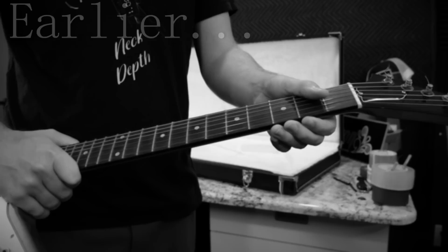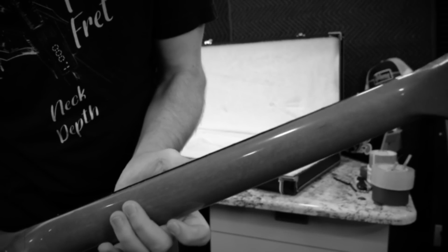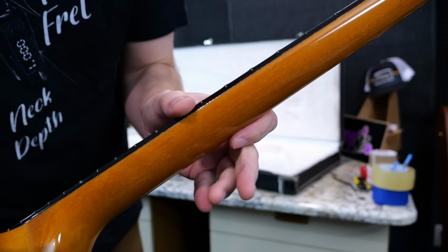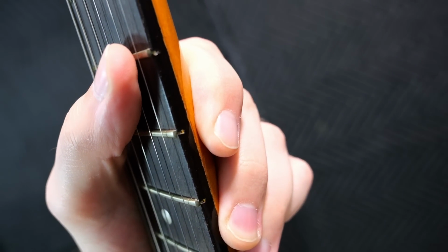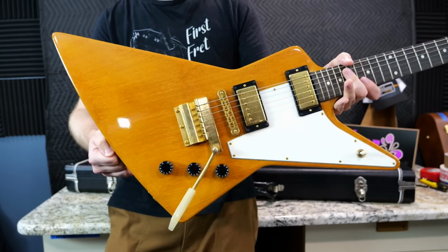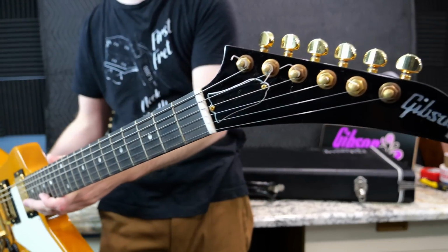Uh-oh. I'm feeling something I don't like on the neck here. Tell me it didn't get broken. Oh, no. It's just the fretboard is really shrunken in this area. That is unfortunately very uncomfortable to play as of right now. So let's go ahead and throw week number 46 onto the workbench to take an individual look at its parts and specs and get it fixed up here.